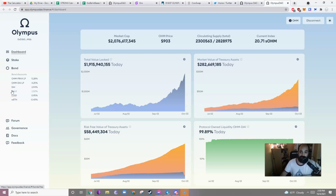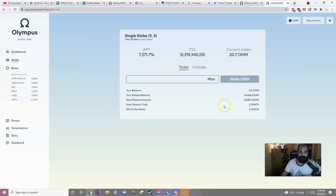So, when is bonding beneficial? Well, if you believe in Ohm, then you want to bond when this number right here, this 5.2% or 4.25% or whatever it is, is higher than the 5-day staking reward. Bonding is good for the health of the protocol because it helps to mint Ohm at $1 and the rest of that money goes back into the treasury. So the Ohm is minted, it's worth $900, but it's minted for a $1 cost. So you have a ton of money going into the treasury with each bond. So it's kind of a good thing to bond. It's good for the protocol.